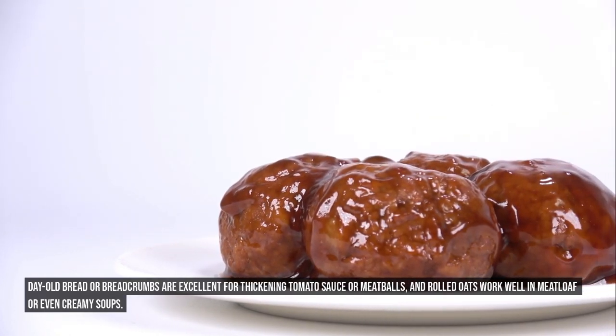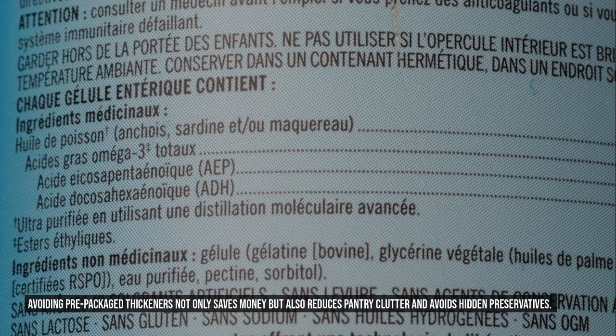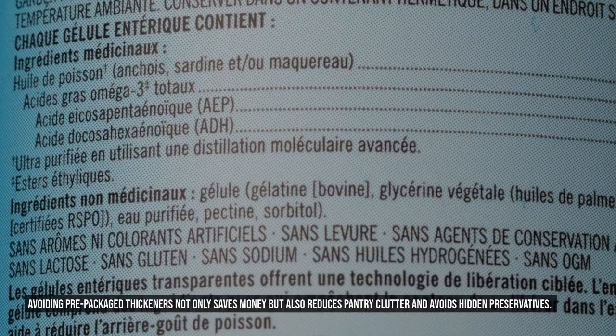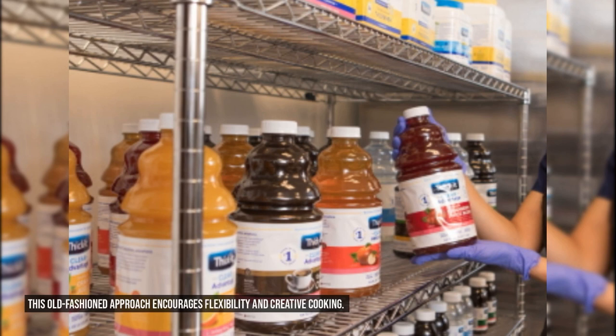Avoiding prepackaged thickeners not only saves money, but also reduces pantry clutter and avoids hidden preservatives. Specialty thickeners can cost $3 to $7 per small package, while the traditional ingredients cost pennies and are likely already in your pantry. This old-fashioned approach encourages flexibility and creative cooking.